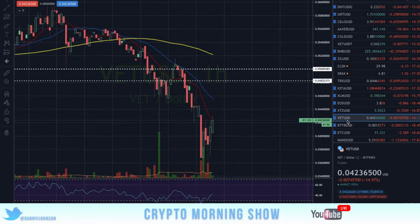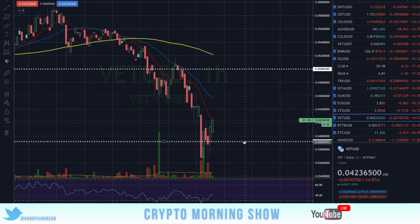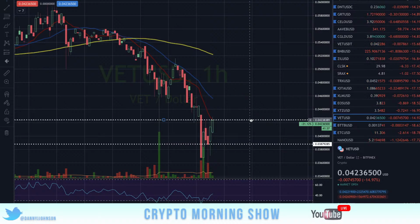Let's go on to VET USD, VeChain. There we go. We'll take the wick on that and the body of this candle for support at 0.387. Resistance, trying to break through 0.42. Then you would start scouting this next level of resistance here on our way up to the 26-day moving average.